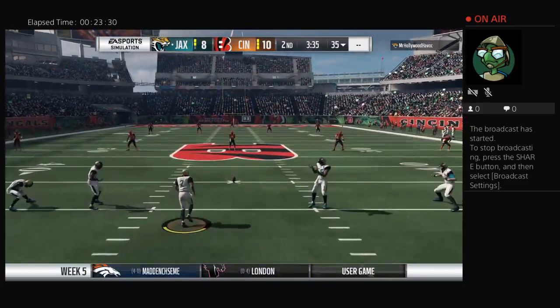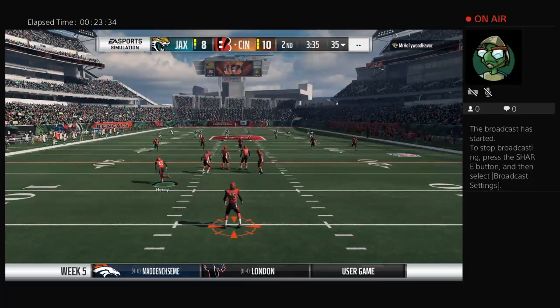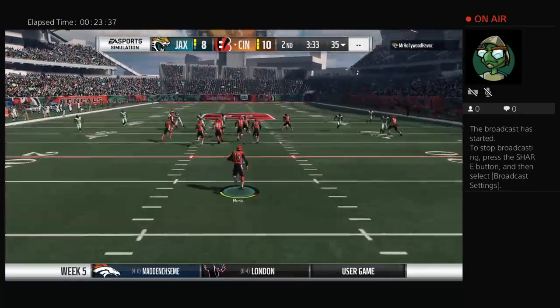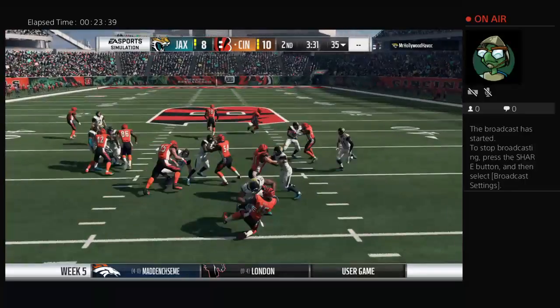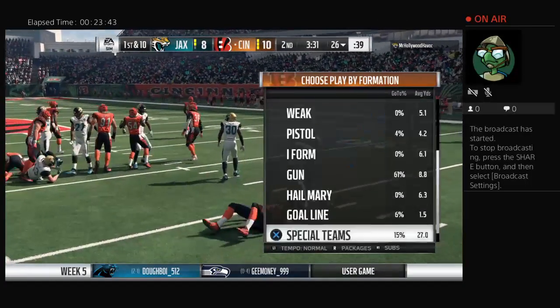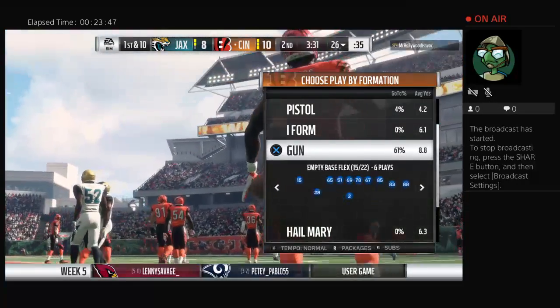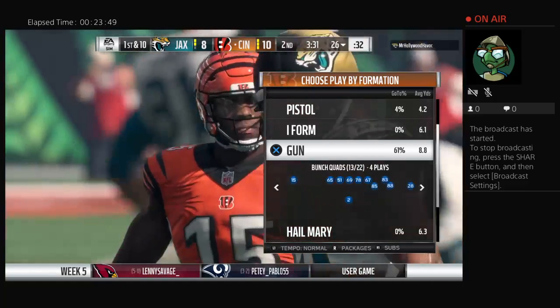Here's Myers now to kick it away. Returning it, John Ross, and he'll take it up past the 25 to the 26-yard line. The Bengal offense now gets set to head back out onto the field, and they're coming off a 3-and-out, my friend.